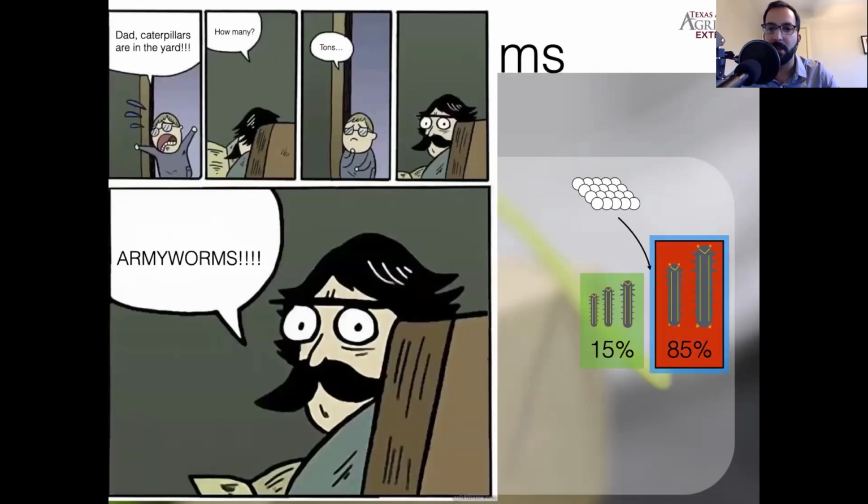So here's something that just helps reiterate and hopefully help you remember, right? Dad, caterpillars are in the yard. How many? Tons. Armyworms. You can see he's faced the trauma before, right?